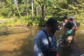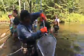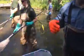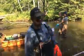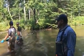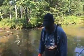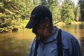When a tree hits the water, it drives the habitat within the stream by sorting the energy that comes downstream. As the water moves downstream past this wood that's in the channel, it begins to sort out the substrate.